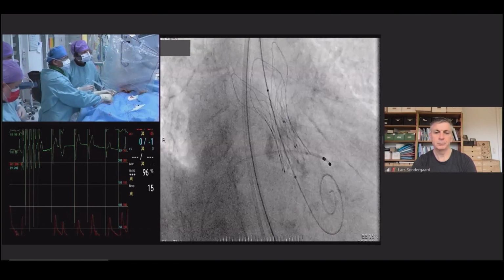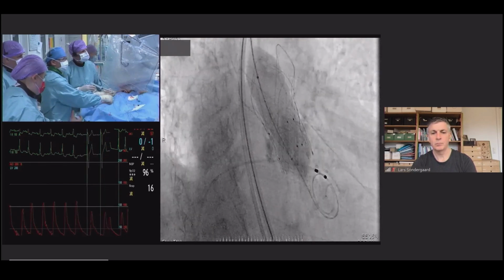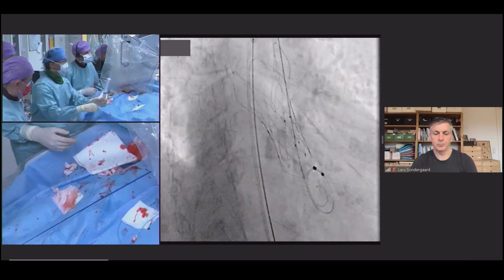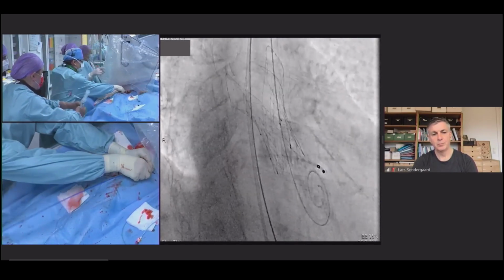But again, it was foreseen. It was so calcified that we might need to do a post-dilatation. That was very good. Also, just eyeballing on the calcium here, I think you have a very nice position. You're about 4 millimeter below the annulus, which is exactly where we want to be, even 2, 3 there on the non-coronary side.